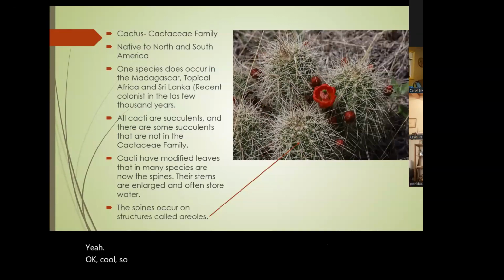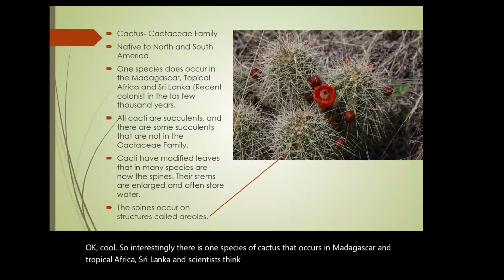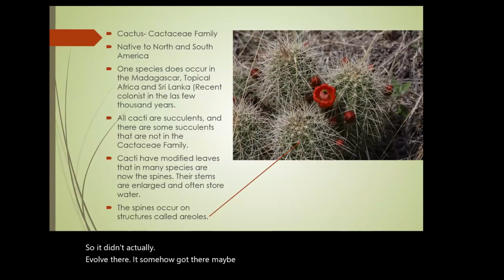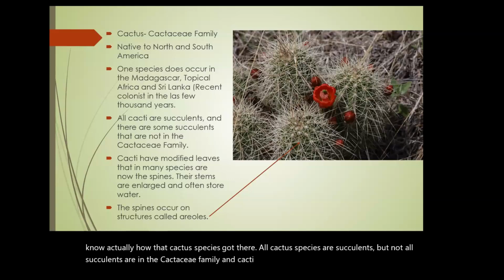So interestingly, there is one species of cactus that occurs in Madagascar and tropical Africa, Sri Lanka. And scientists think it's a recent colonist in the last few thousand years. So it didn't actually evolve there. It somehow got there, maybe via a bird that got off course, or I don't think they know actually how that cactus species got there. All cactus species are succulents, but not all succulents are in the Cactaceae family. And cacti have modified leaves that in many species are what we see as spines.